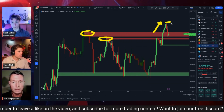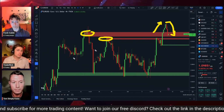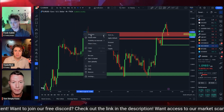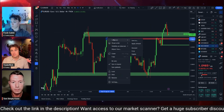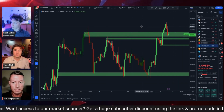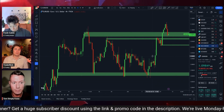So we've got the break, we've got a pullback. I think if you're a euro dollar bull, this is looking kind of interesting. These levels that were resistance, you kind of have to mark them on your chart now as sort of captured areas for the bulls. So we'll see if this one continues to run, but it does look bullish to me, despite it again looking perhaps overbought.